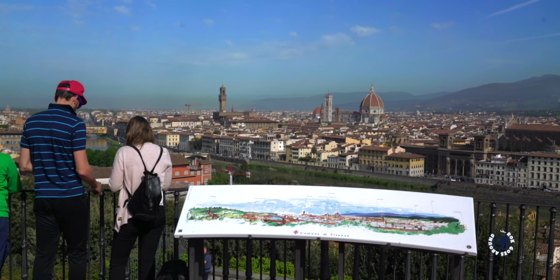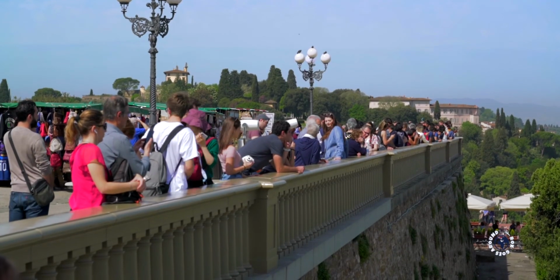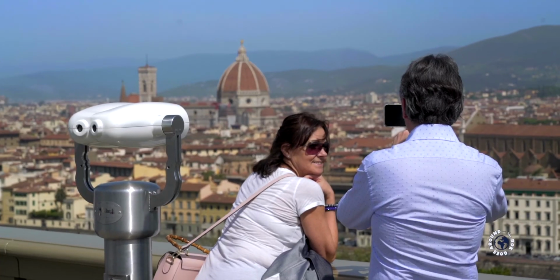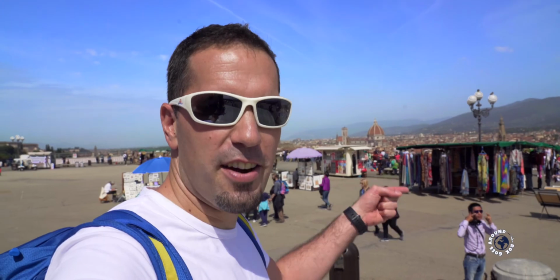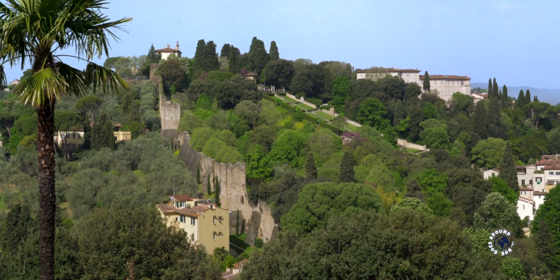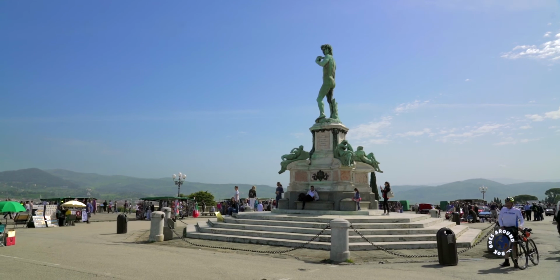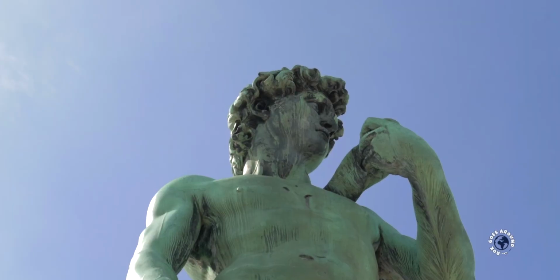This square is a great starting place for exploring Florence. From here, you'll get amazing skyline of the city. Most of panoramic photos you know were taken right here. This is where the medieval city wall ended. And in 1800, they did a major reconstruction and they created this square. And the bronze replica of David gives a hint after whom this square got its name.